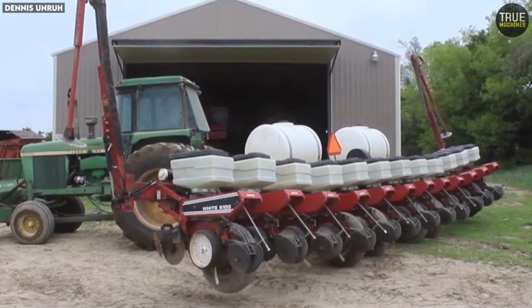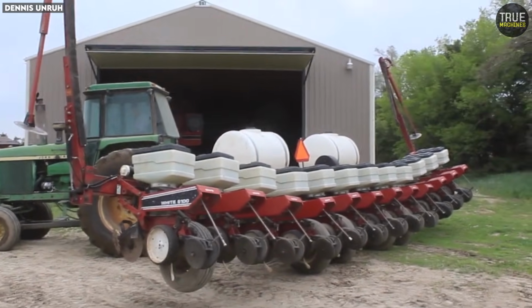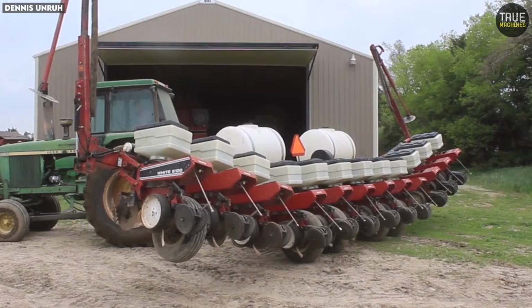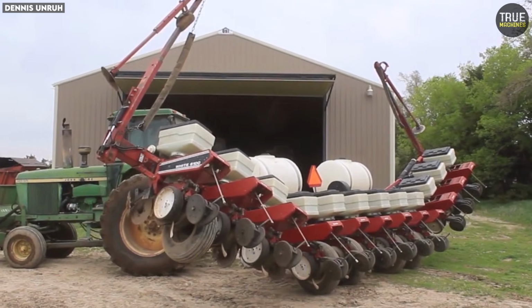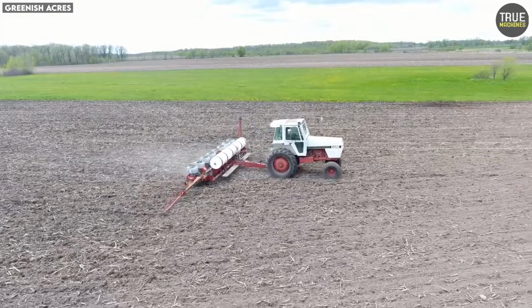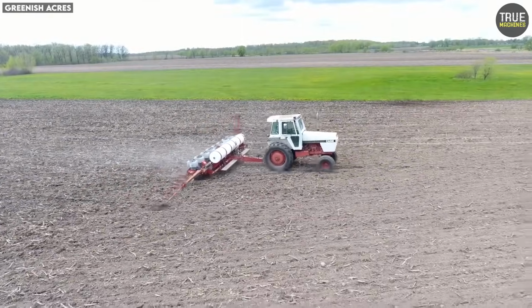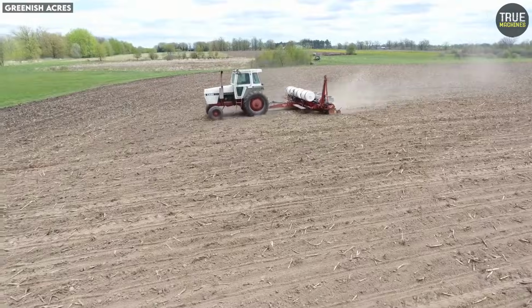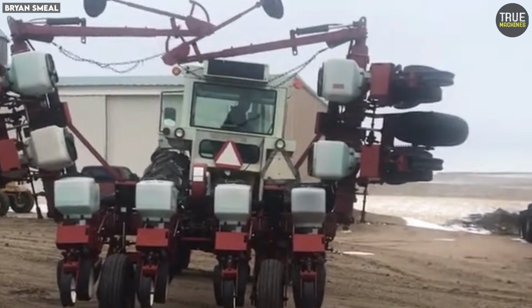Today, White 5100 planters remain popular among farmers who value mechanical simplicity and proven reliability. They're particularly favored by organic farmers and those in developing areas where electronic planters would be impractical to maintain. The machines are straightforward to repair, and many parts are still available through aftermarket suppliers and salvage yards.